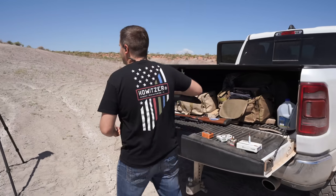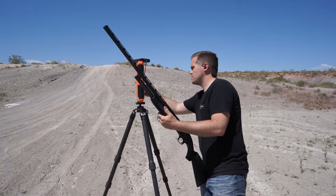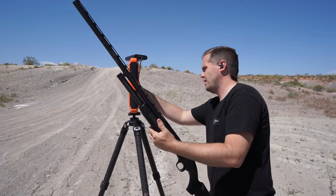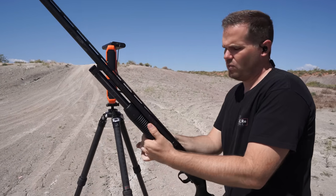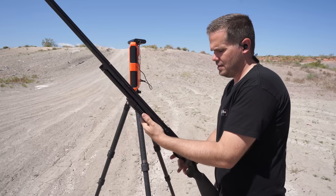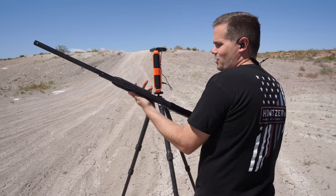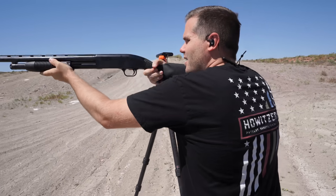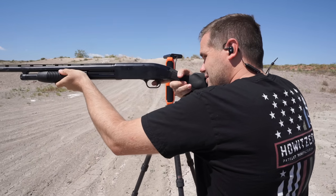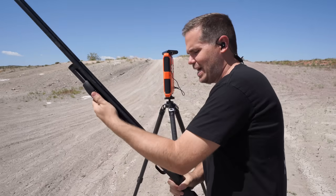First of all, let's just take a shot here on the chronograph. Now, this is supposed to be shot in a rifled shotgun, obviously. This is not here. So we're going to see horrible accuracy, but let's just take a shot first and see what it feels like. I'm curious what the recoil is going to be because the projectile is so light. I'm just going to aim out into the desert. Okay, the recoil is definitely lighter.